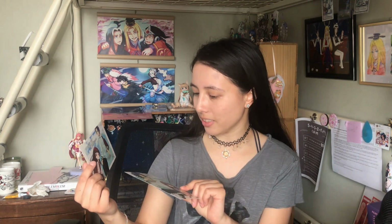I'm going to do my best to show these off, but first I got 2 postcards from the series. I'm not too sure, but this might be closer to the manga art style, if I'm not mistaken. There's some stuff that I have that's more towards the anime art style, and some stuff towards the manga art style. But yes, I have these 2 of Yaika and Toru.